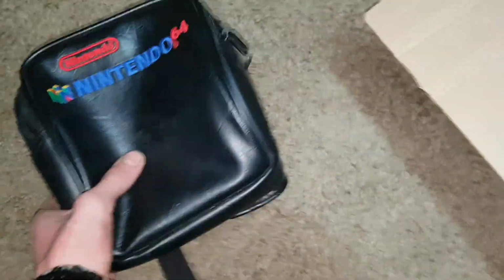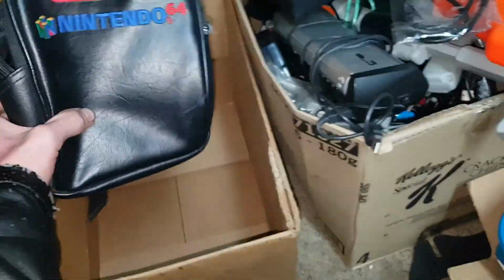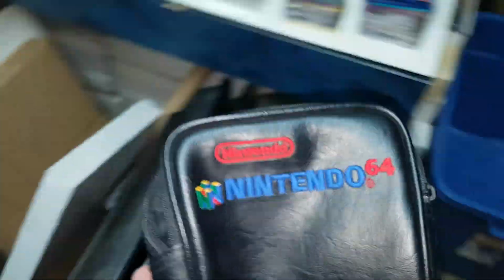That's pretty cool. I didn't realize there were so many zippers on these things, because you don't have time to look at these things when you're trying to run a store. You just get them all traded in, and then you're like, wow, that's cool, let's throw it in the back so nobody will buy it. So we'll keep everything. We'll keep the Nintendo 64 bag.